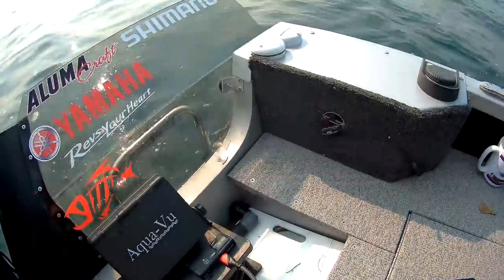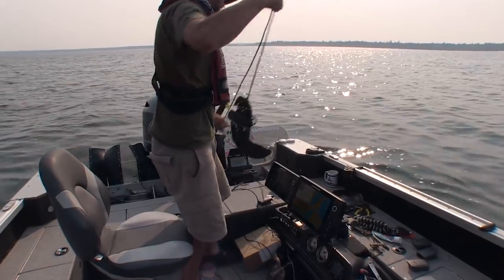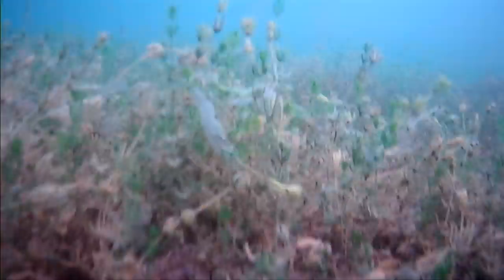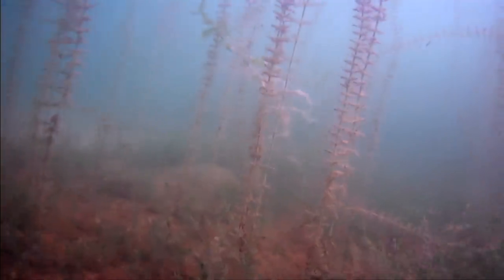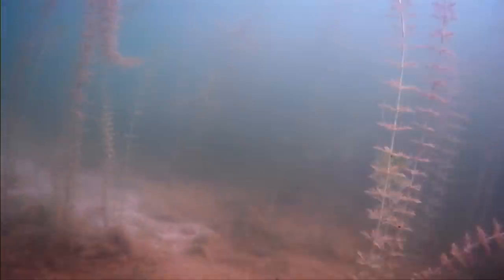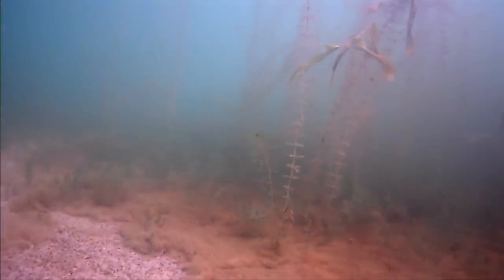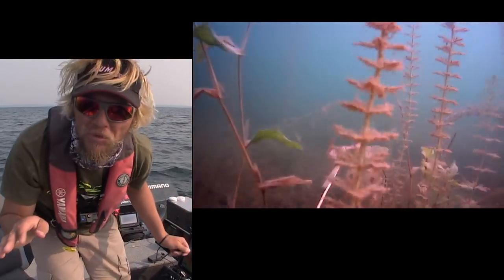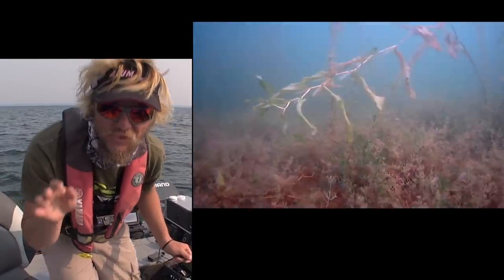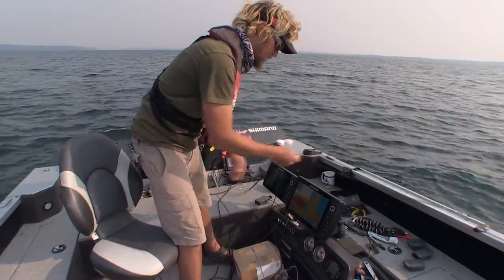I'm gonna put the AquaView down. I wanna see what kind of weeds it is and if it's green and whatnot. So let's see what we got here. Looks like maybe coontail, which is good. That's coontail. Oh yeah. Oh, there was cabbage mixed in there. Oh my goodness. Coontail and cabbage mixed together in deep water is probably the best combination that there is. So we are gonna fish this right now.